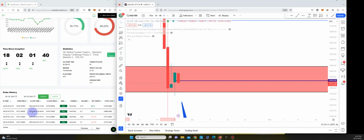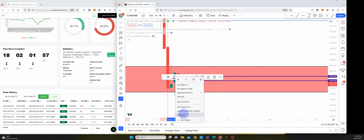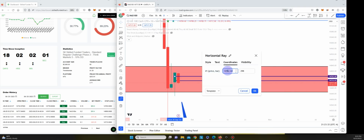I entered at 14,732. I had a risk of $32. Okay, and then I made two to one risk on this, or a little more, so I just took it. And on this trade I made $69.08. So this one I actually closed out at 14,778.60.